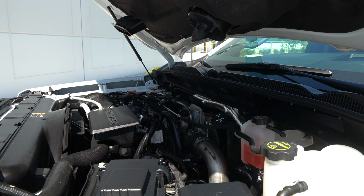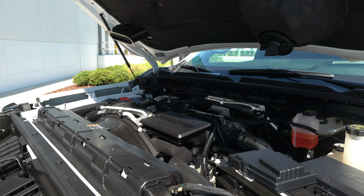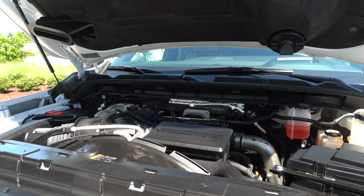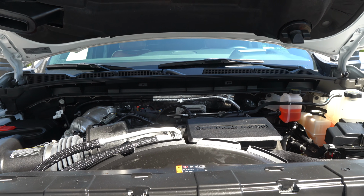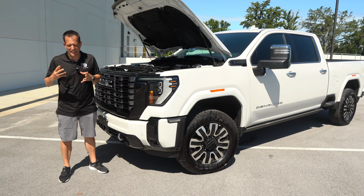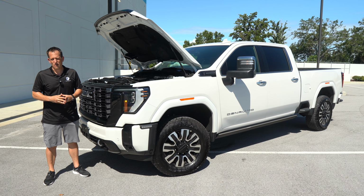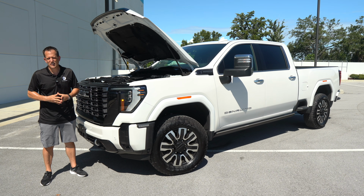Payload capacity is 5,121 pounds. It does have a 3.42 gearing on the rear axle, and of course, a 2-speed transfer case for that 4x4. But like I said, when it comes to that high-end truck that you want the luxury, but you also want all the other features, that Duramax definitely brings it. But why don't we go ahead, let's fire it up and hear all those diesel sounds.